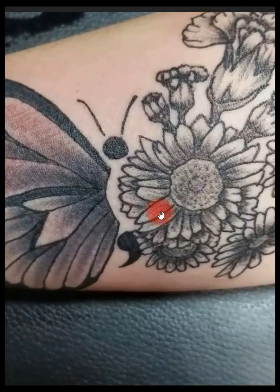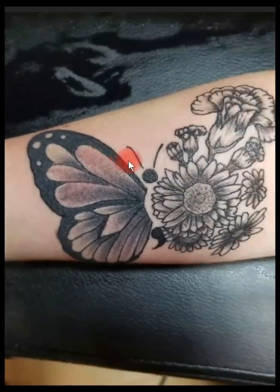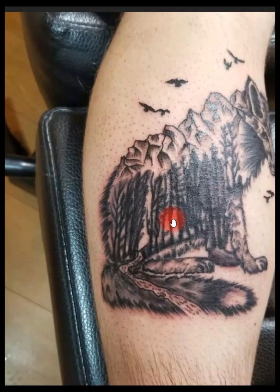Here's another one. You can see he struggled with the small outline. Again, struggled with the fill-in. You can see how it just does not come up to the line and how light that black is again. And then this one, it's a fox with some sort of scoliosis or something. Let me give it a better view. It's supposed to be this nature scene going on, but man, this is just busted up.